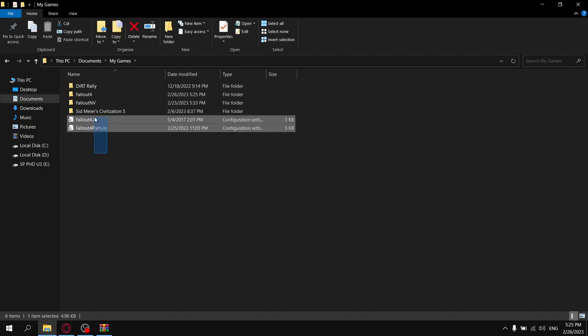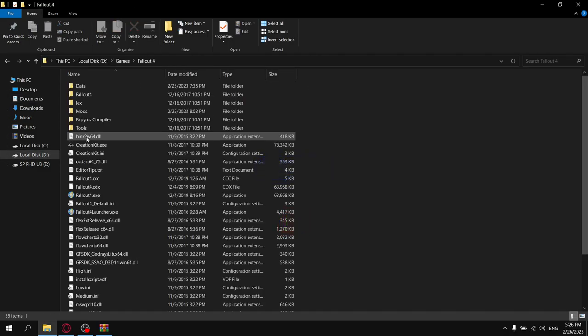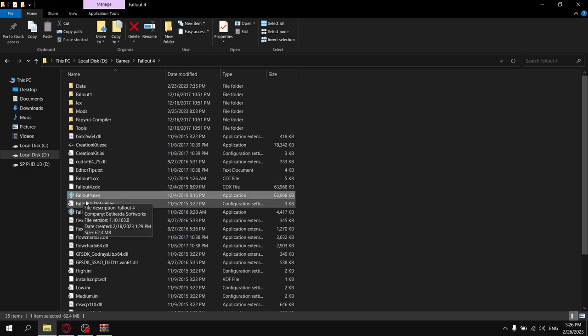You can also make a backup of your files. Step 3, which is really important. Go to your game directory, and make sure to launch the game not from the Fallout 4 launcher, but directly from the Fallout4.exe file. Otherwise the changes will be reverted, and that's it. Let's see how many FPS we can get with the mod.